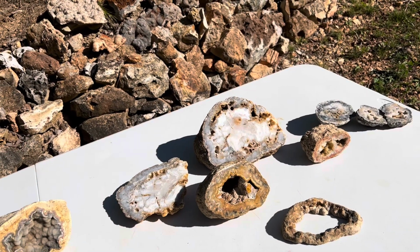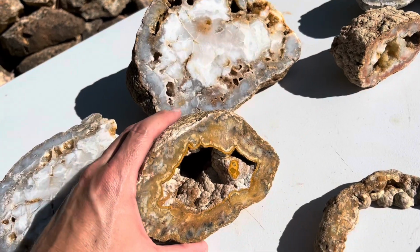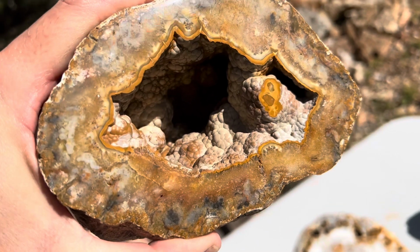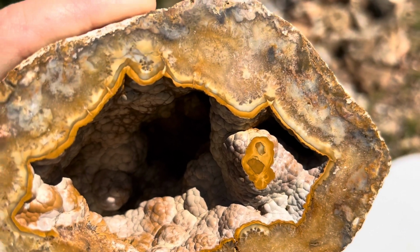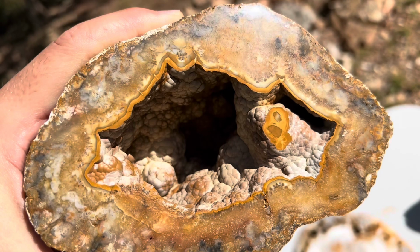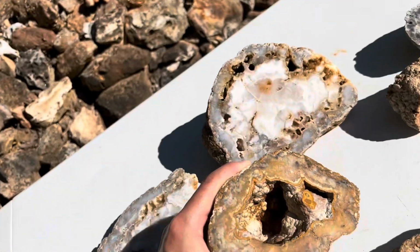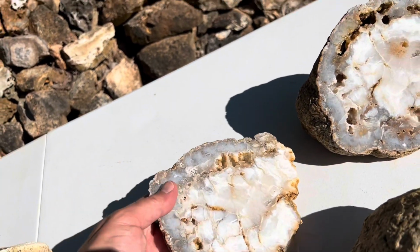But I knew that I might strike out on the Union Road agates, so that's why I brought some other stuff to cut. And I might have struck out on the Union Road agates, but I think it was a home run on this piece. That is so cool. I'm not sure what you would call this, but I would say that's a little bit more agate-y than your standard geode. And same with this larger one here too.